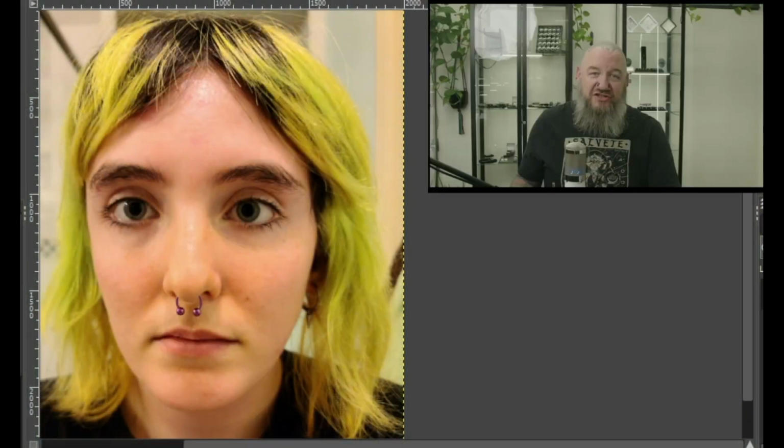Up next, we have Lauren. Now, Lauren mentioned she talked to her piercer, and her piercer said that she's not a good candidate for a lot of piercings because her face is too small, which is probably the most ridiculous thing I've ever heard because jewelry comes in many sizes. You are a great candidate for a lot of piercings.